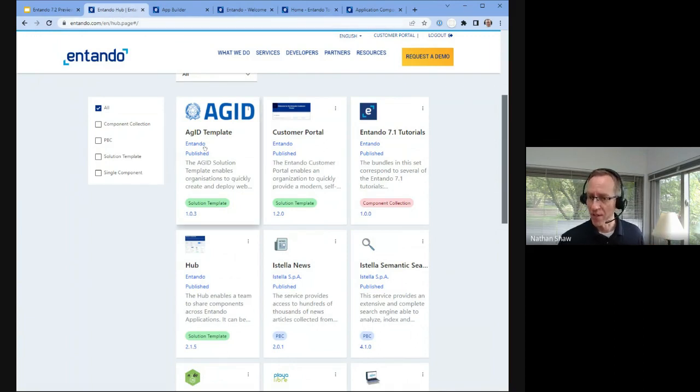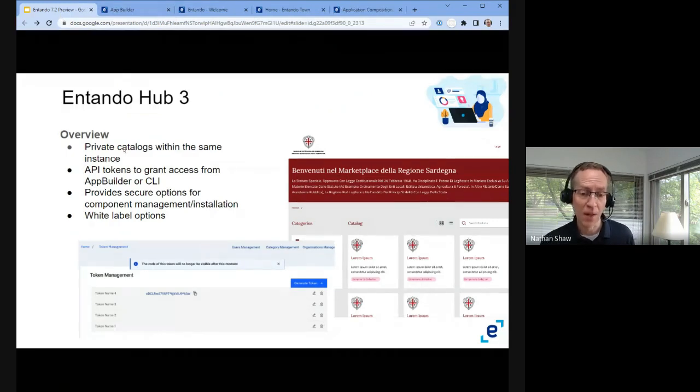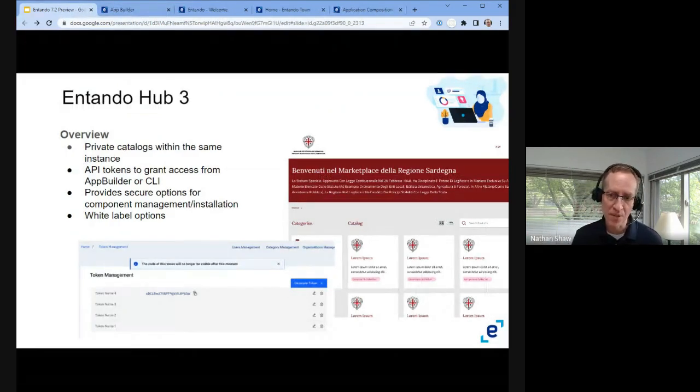It's got organizations. You have to log in to manage them. It's got good security around that. But the catalog itself, once you publish an entry in this catalog, it is visible to anyone. The new feature is to be able to provide private catalogs in the same Entando Hub instance, the ability to say, well, this catalog requires some permissions. Only certain people can access it.